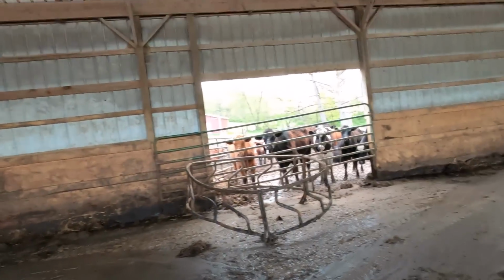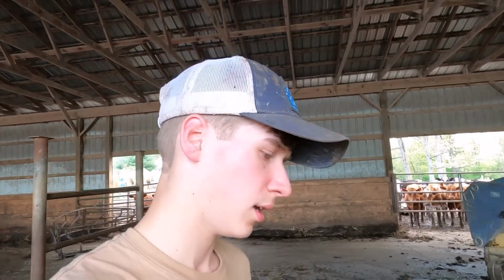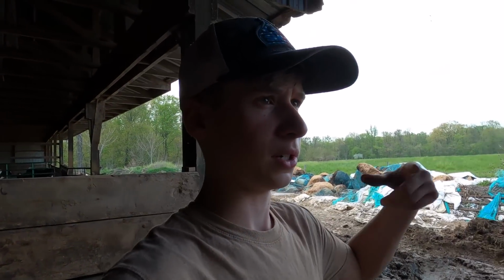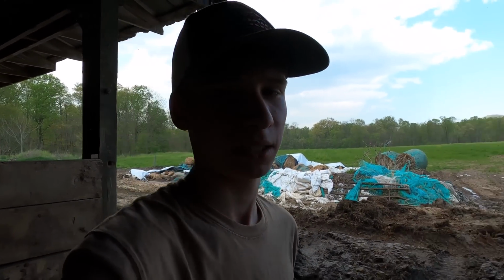We got the steer pen and all this cleaned out, and I was just getting started scooping this lower heifer pen out next to the dry cows. I got a spreader loaded up and went up in the field, went to turn the beaters on, and for some reason they won't turn. It's the slip clutches going, so I'm not sure why it's slipping like that.